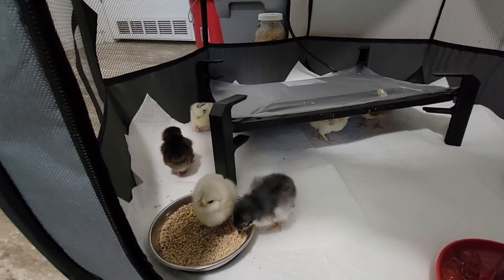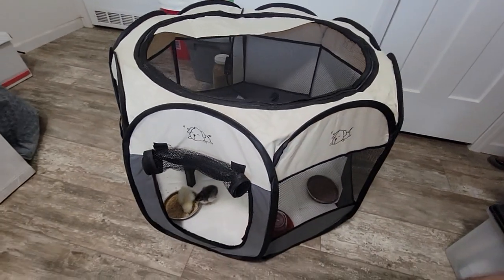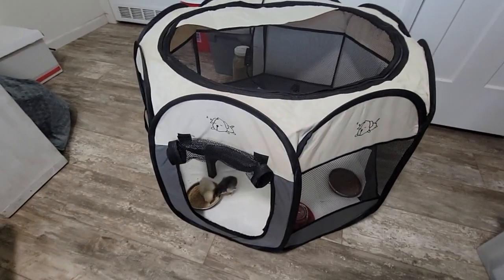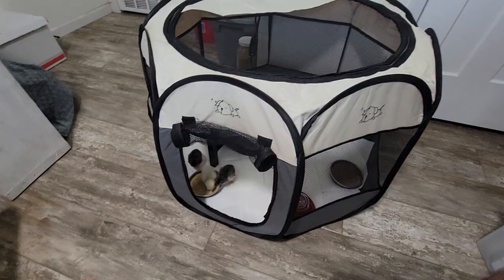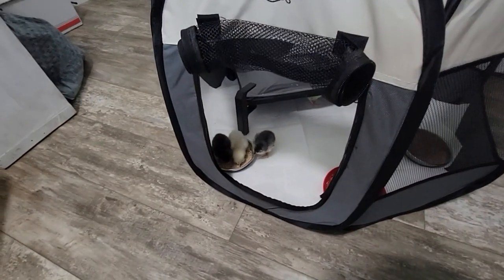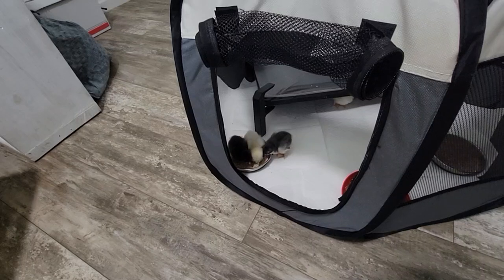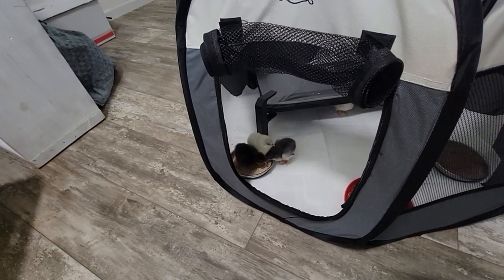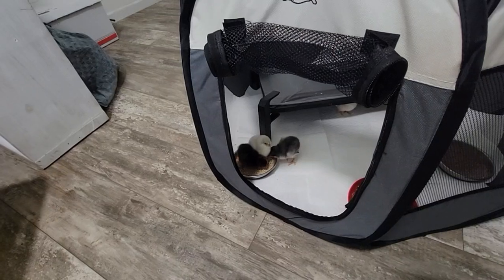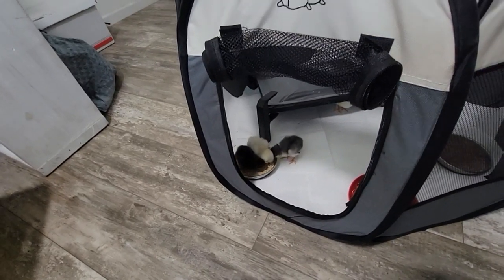Now, if that doesn't work, that's why we have this brooder. Worst case scenario, the chickens will stay in here until they get their juvenile feathers, and then we'll transition them outside. If Samantha raises them, then the transition between them and the sisters will go a lot easier. So hopefully she will do that.